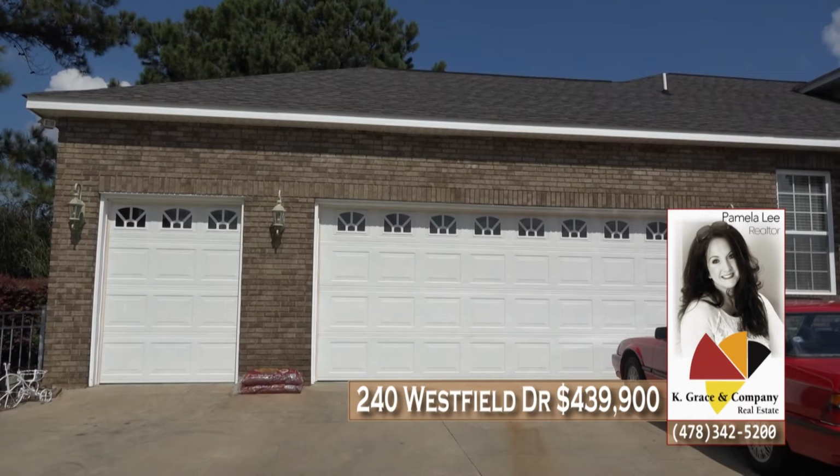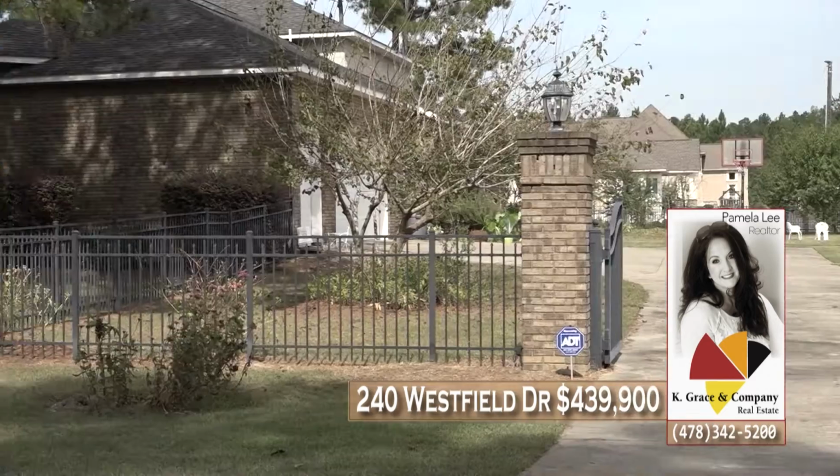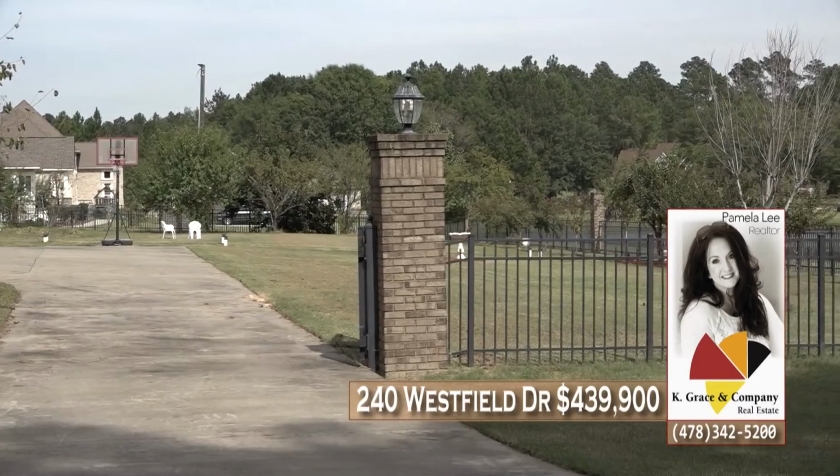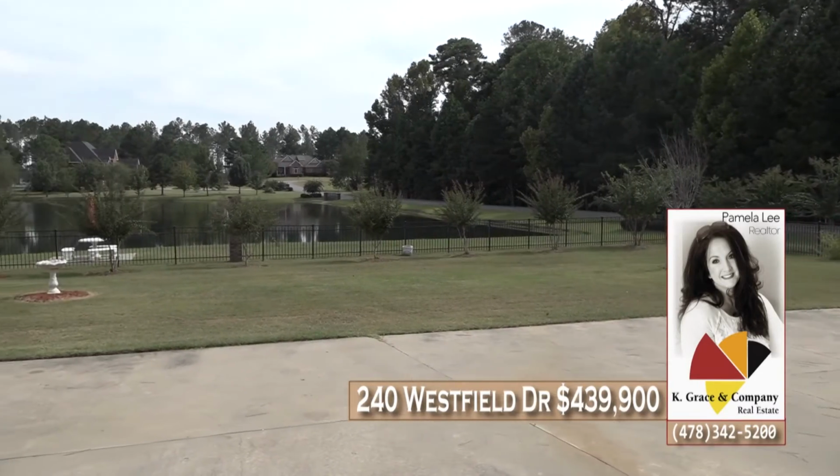This home also provides a 2.5 car extended garage that provides room for extra storage for garden equipment, lawnmower, ATVs, or it could be a work area. There's a back paved driveway with a gate that leads up to the back of the house from the main street to the garage.